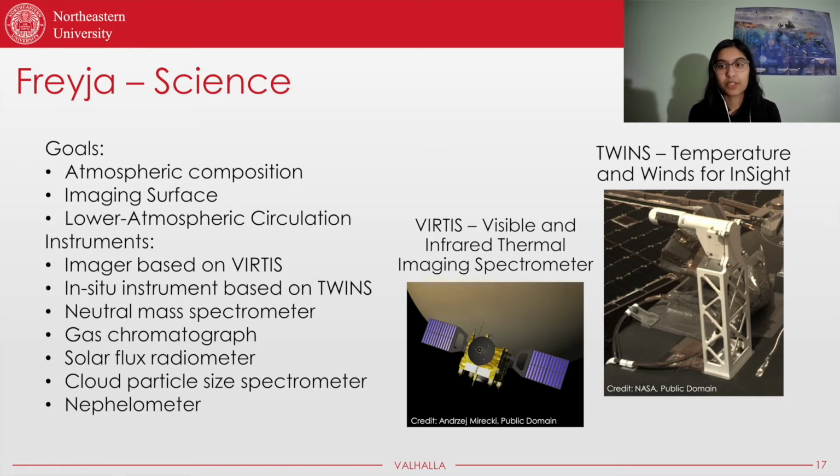This will be accomplished by the first instrument on Freya, the VIRTIS Imaging Spectrometer. The second atmospheric objective is to study the circulation at different levels of the Venusian atmosphere. To accomplish this, the other instrument on Freya will be based on the temperature and winds for InSight instrument.